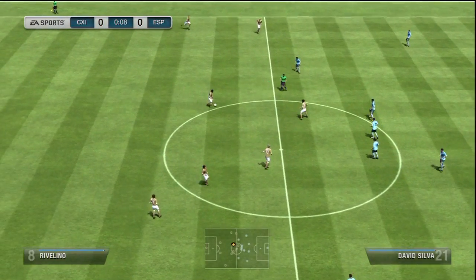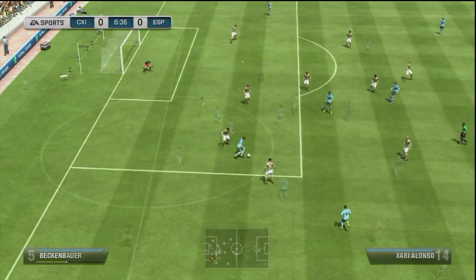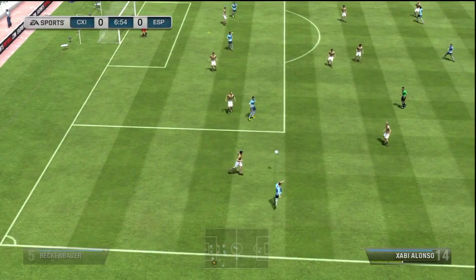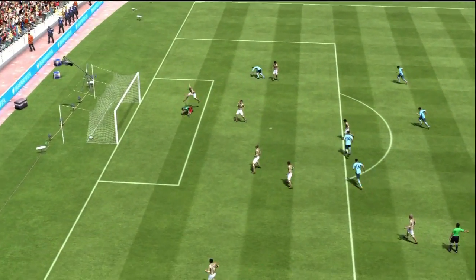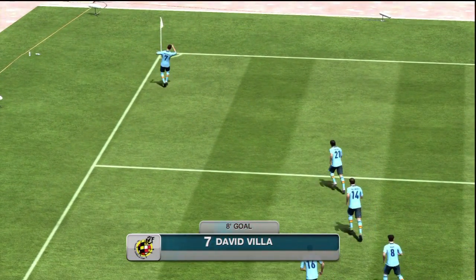First half is underway here. That's the kickoff. It's a terrible place to give the ball away. Here's the cross. He's only picked out... Hits it well. David Villa, an early goal. Well, they just can't afford to give him that amount of room in the box.